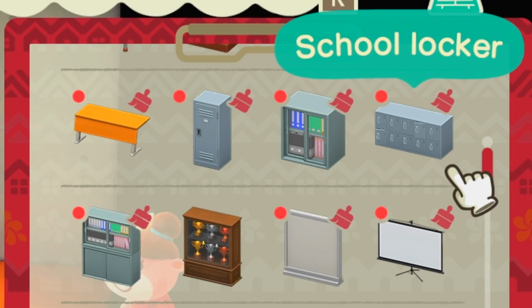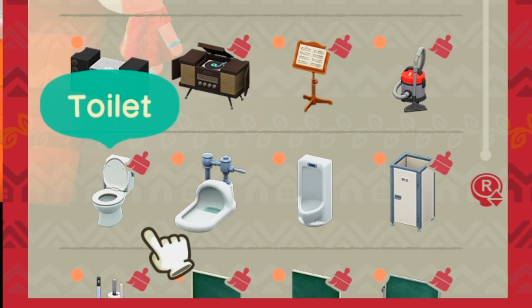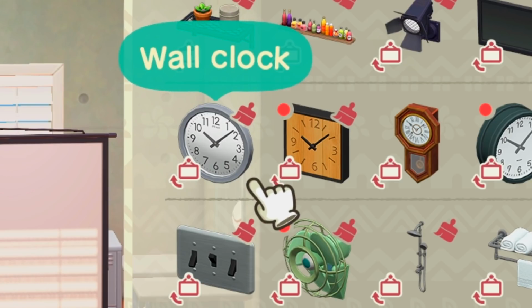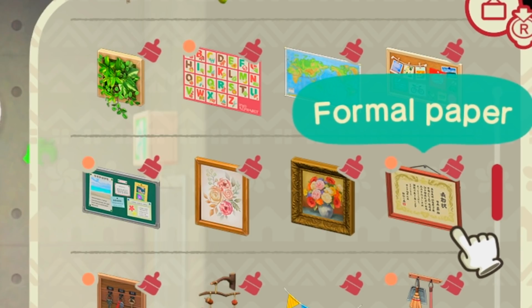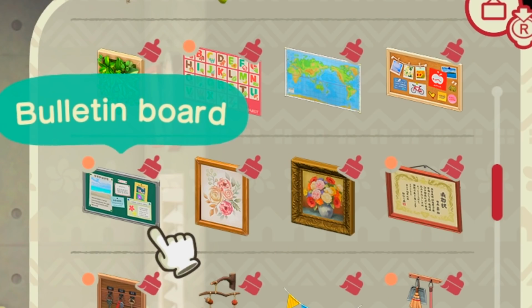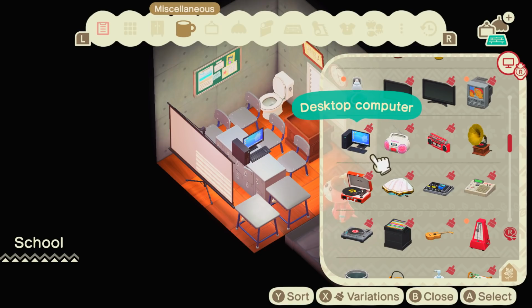I mean, people need lockers to put their things away. We need a projector for presentations. You can't have a public school without a bathroom, lest we forget a clock so everyone can see when the heck their day is gonna end. By law, we need an exit sign. Formal papers hanging up behind the teacher's desk to lend some credibility. A bulletin board for when the school dance is gonna happen. And one old computer for the entire class to share. All right, I think that's everything.